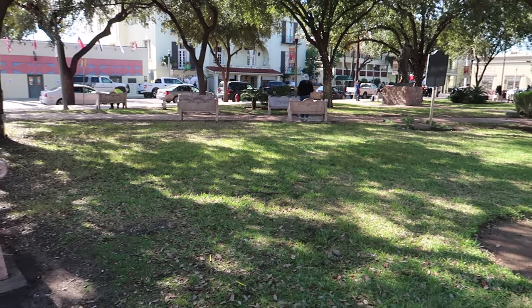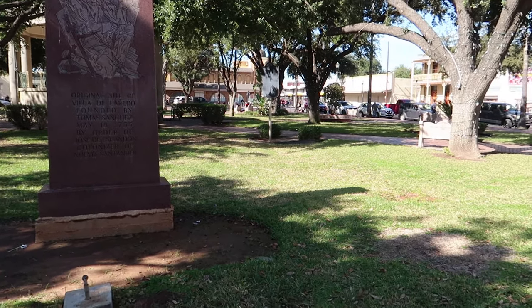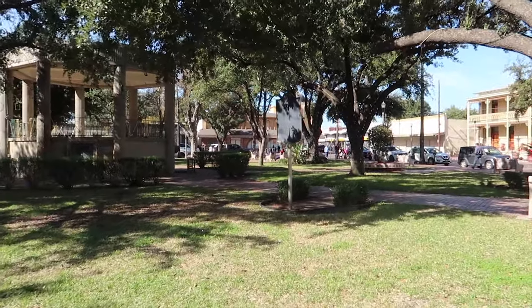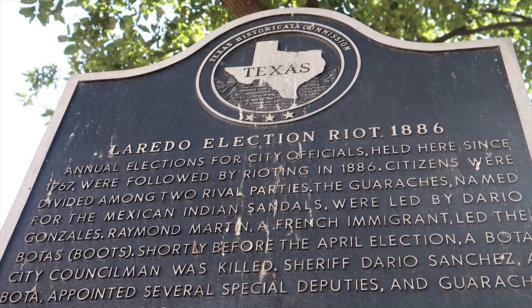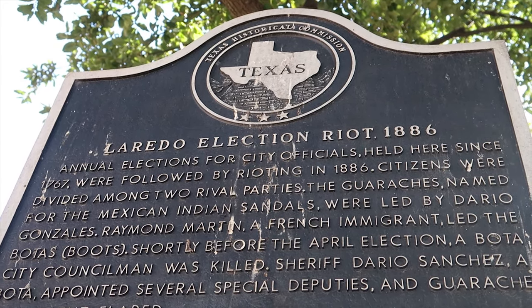This plaza right here is used for a lot of different things. A lot of events happen here, and I want to show you another fact. It's written in that little plaque right there. As you can see here, this plaque says that annual elections have been held for city officials right here since 1767. This plaque also has information about historical and political drama that happened in the city of Laredo.